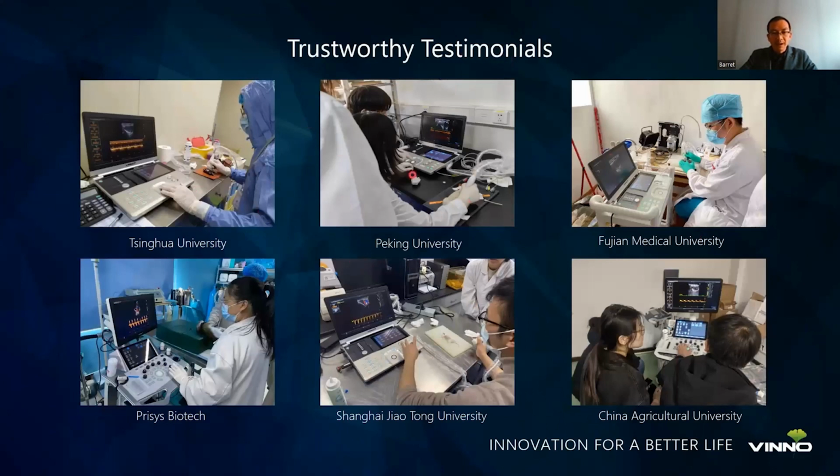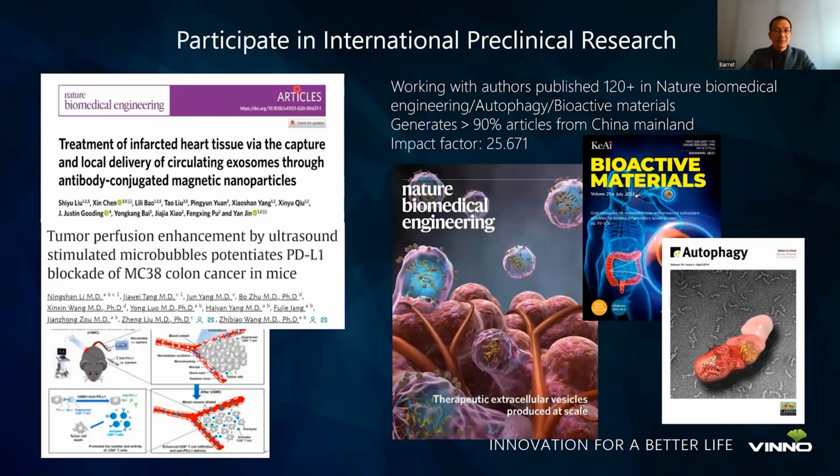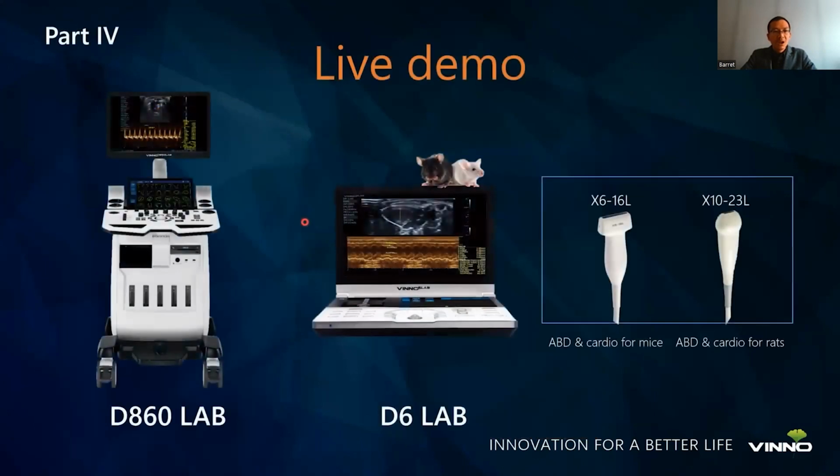This is our laboratory customer sites sharing some imaging and pictures here. We have sent several models, several laboratory machines, to many university research laboratories. You can see, they have also participated in papers in national preclinical research. Okay, next, we will move to the live demo to do the scanning.